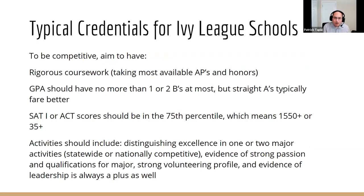Okay, so what are the typical credentials for an Ivy League applicant or an Ivy League accepted student? Well, to be competitive, we normally suggest that you have rigorous coursework. So almost always this means trying to take the most difficult and rigorous classes available at your high school. Okay, so if you want a shot at the Ivies, you can't be ducking the hardest classes.